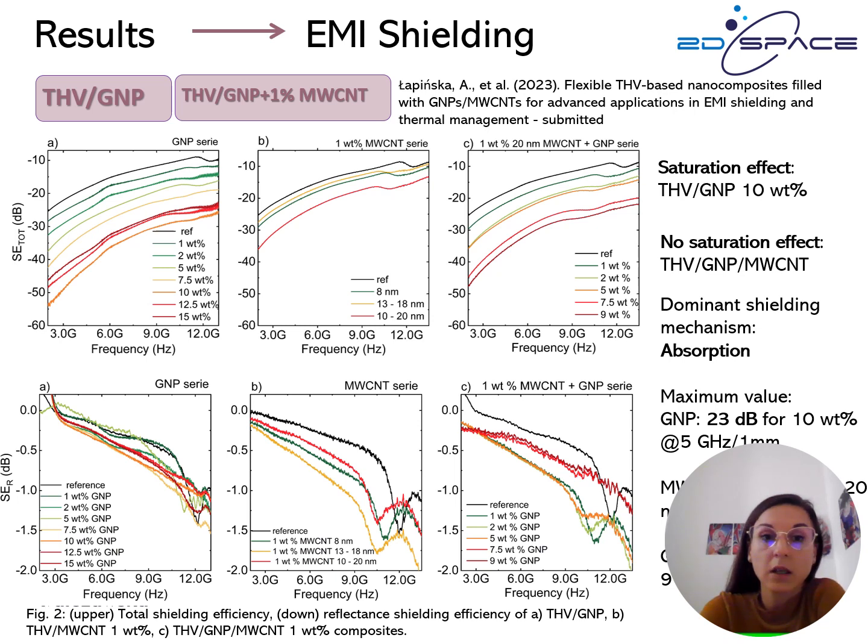Then, I haven't mentioned it, we have tested different types of multi-walled carbon nanotubes to choose the best for the mixed series, and here we obtained the best value for the carbon nanotubes of diameters from 10 to 20 nanometers, and that kind of carbon nanotubes was used in the mixed series. In case of the carbon nanotube series, we obtained the maximum value of 8 decibels for only 1% multi-walled carbon nanotubes, and the mixed series reached 17 decibels for 9% of graphene and 1% of carbon nanotubes.